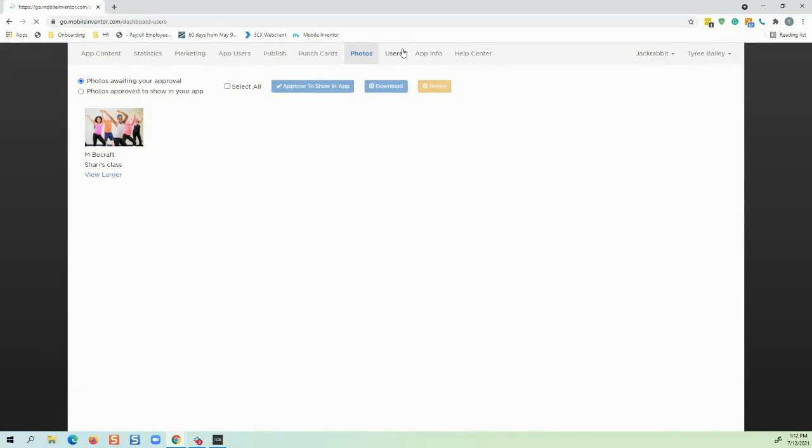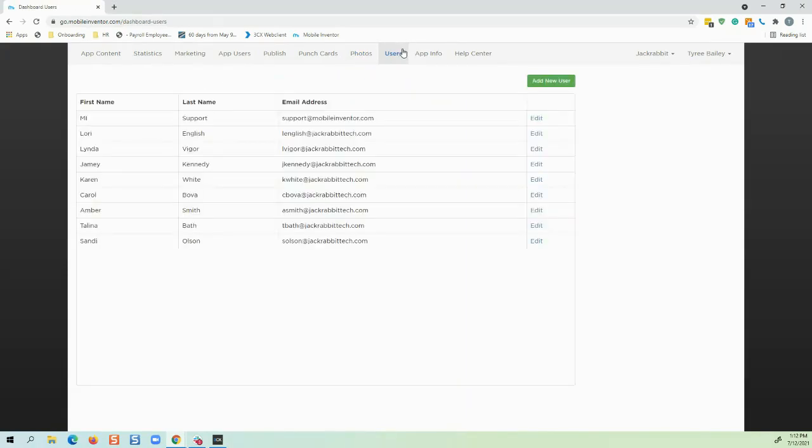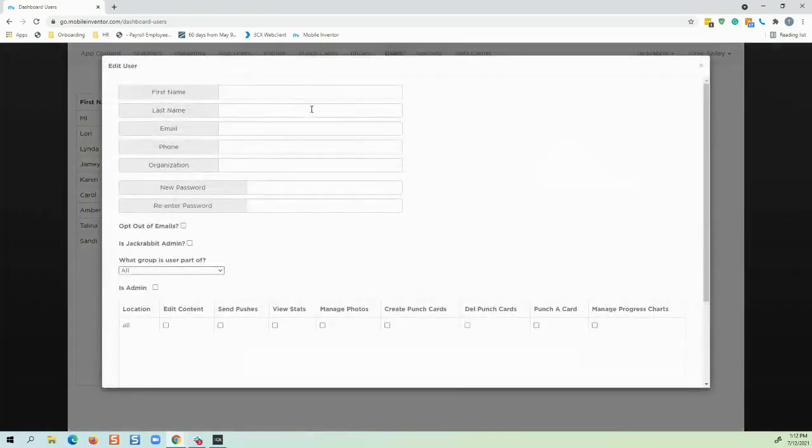All right. The users here, this is just like an admin user within your regular Jackrabbit database. You will have it within the actual database of the app here, where you'll be able to add new users, put in their name information, and then say what they can and cannot do within this particular database here.